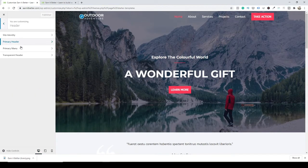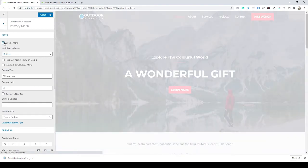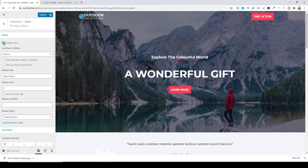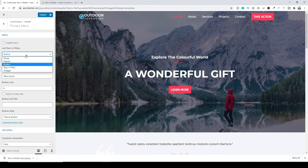All right, let's go back. Now this was the primary header. Let's go to primary menu. The menu is this one you have here. I will show you how to set up this menu and to create new menus that you can add as well. But for now, let's just see what we can do here. You can disable the menu if you don't want it. In a website, people expect to have a menu so they can navigate. And you can define here if the last item in the menu is a button, the search, or none.